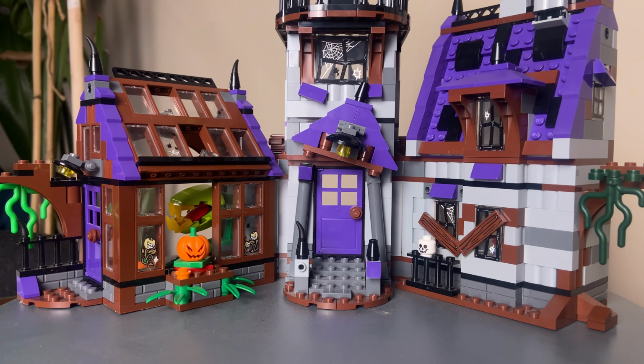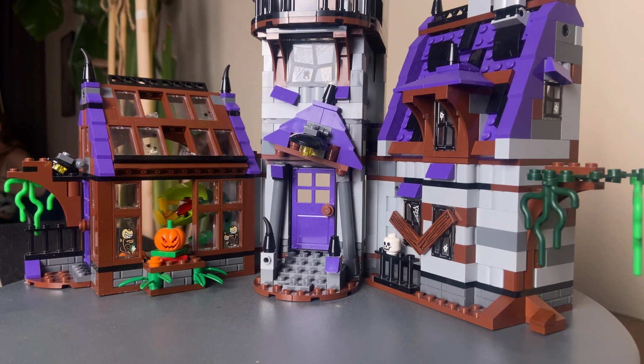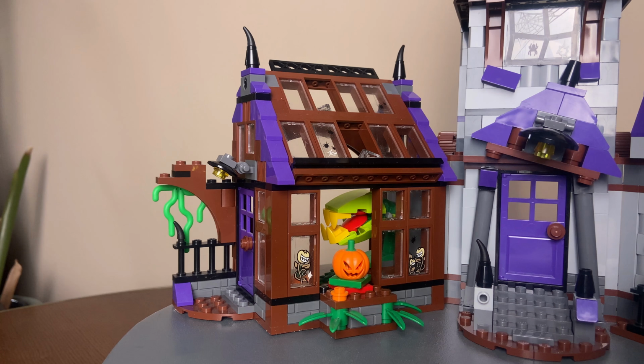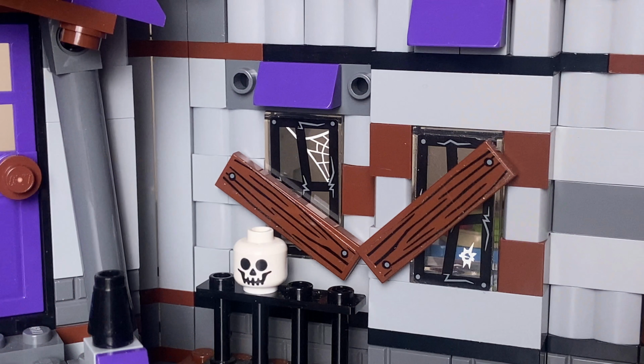Before we do, I want to say that to my knowledge, it's not really based on any specific mansions from the show, but I think the closest one is from the episode Haunted House Hang-Up. Now, if you thought the Lighthouse was big, this build feels twice as big. It's split into 3 main parts and they all have their unique quirks, but of course there's a main theme across all of them. They all look decayed and abandoned.